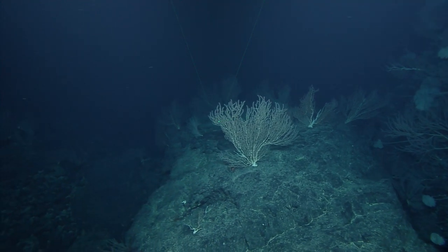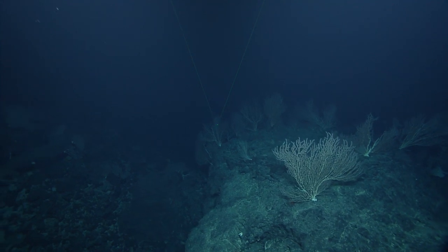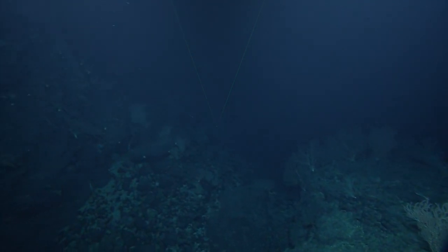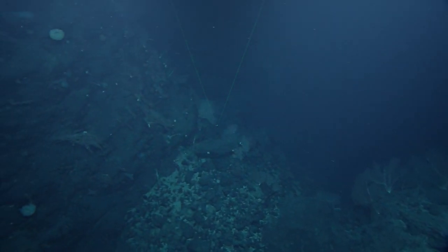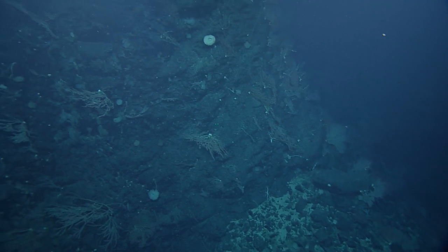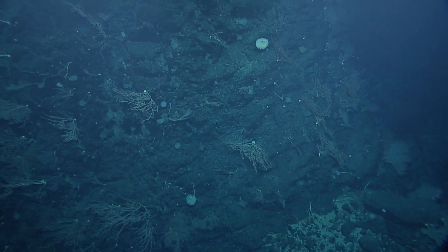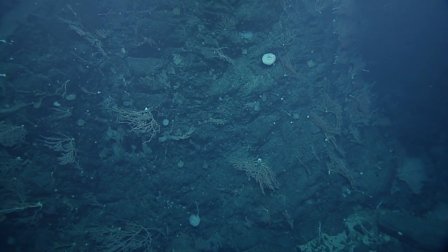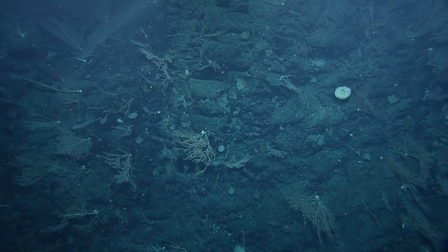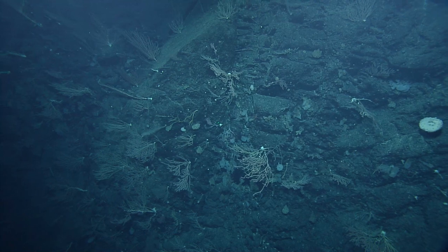Even in those little crevices we are seeing more sponges and certain kinds of corals. So there is definitely a difference in the nutrients brought in by the water in different parts of the same site, within a couple of meters of each other. Microenvironments, exactly. Absolutely niches that are determining the diversity of those places.